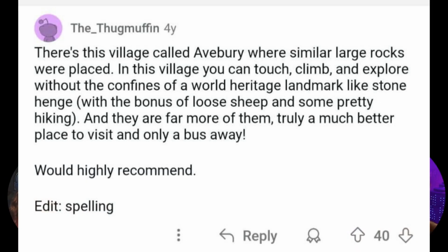Thug muffin: There's this village called Avebury where large rocks were placed. In this village, you can touch, climb, and explore without the confines of a World Heritage landmark like Stonehenge, with the bonus of loose sheep and some pretty hiking. And there are far more of them. Truly a much better place to visit and only a bus away. Would highly recommend.